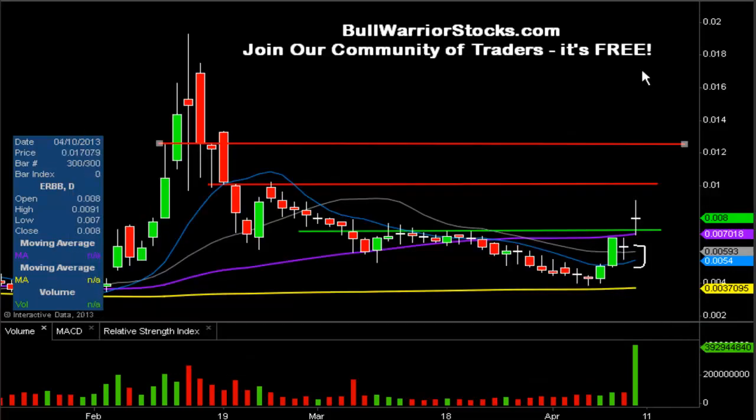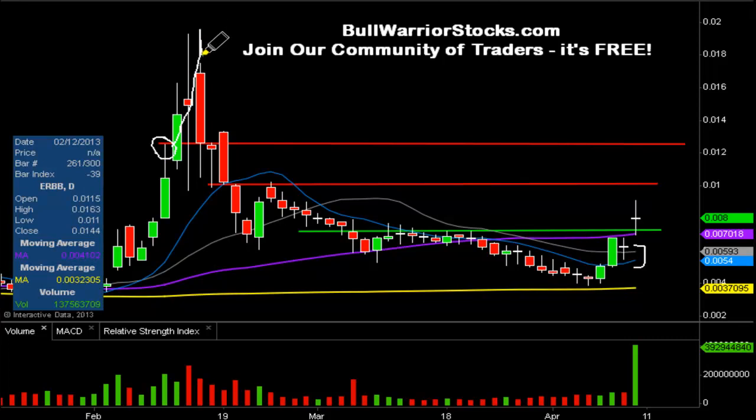But if we look back through the history of the chart, you can see it acted as a resistance there, and then when the price did get above it, it made a nice move, and then when the price dropped below it, you can see it acted as resistance there, and then once again right there. So 0.0125 is the next level of resistance after the 0.01 area.